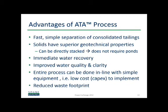So some of the advantages, obviously, compared to a tailings pond or even the thickening that I showed, is it's fast, it's done inline, so there's no need for a large storage area. The solids coming out can be directly stacked and put back into the mine pit, so you don't have any environmental disruption with a tailings pond. The water is immediately recovered, so that water can be used in a closed-loop fashion throughout the facility, minimizing the water that's taken in from either lakes or wells.